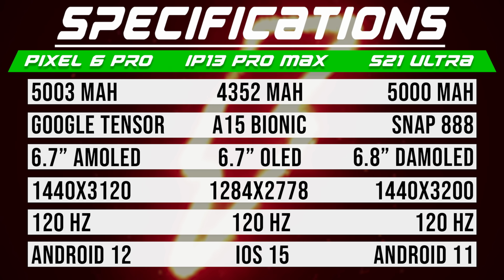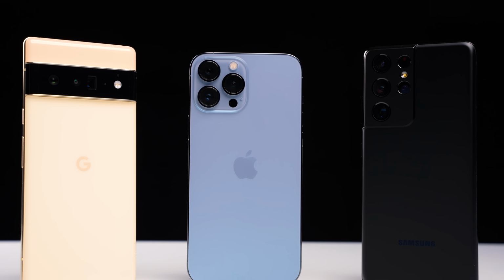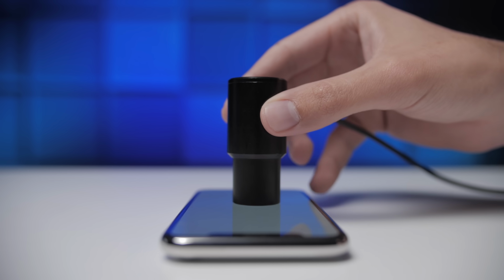In terms of battery capacity, the Android phones have the big advantage here with 5,000 mAh capacities compared to the iPhone's smaller 4,352 mAh. However, the iPhone does have a slightly lower native resolution, which in theory should help it out a bit. But at the end of the day, specs are just specs. That's why we run these tests. So let's go ahead and get right into it.